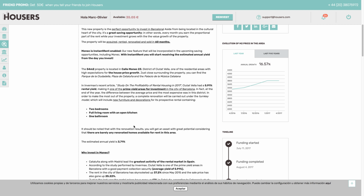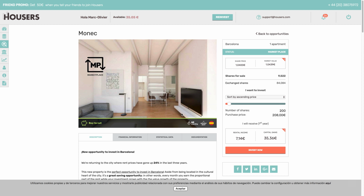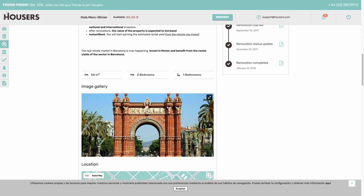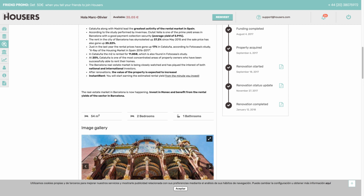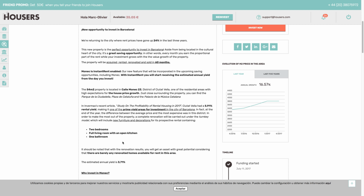However, here, of course, I didn't have anything to take care of, right? I just needed to put in my money, so I paid for this one by credit card, and then it's basically all taken care of for me. They take care of finding this flat, putting it on the site, and then once it's bought, renovating the flat according to the renters there. So now this one's actually rented, so I'm earning some income from that, at this yield.